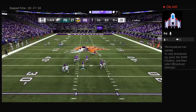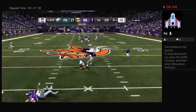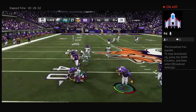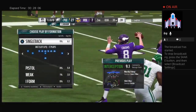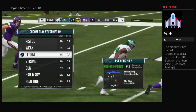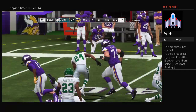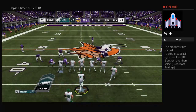Cousins on first down. And for the 4th time tonight, it's an interception. Picked off by Corey Graham. And his guys have got it back at the closing stages of the first half. So a good starting field position for him here as they come up 1st and 10.